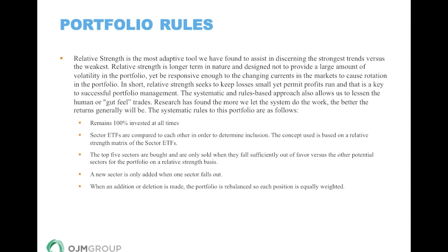As I mentioned, you also get a lower cost structure, which is a big belief of our firm, to keep investment expenses as low as possible, which is in turn going to allow performance to be at its greatest. So we know that exchange traded funds are going to be the vehicle that we use in order to gain access to the varying sectors that we're going to rate relative strength on.